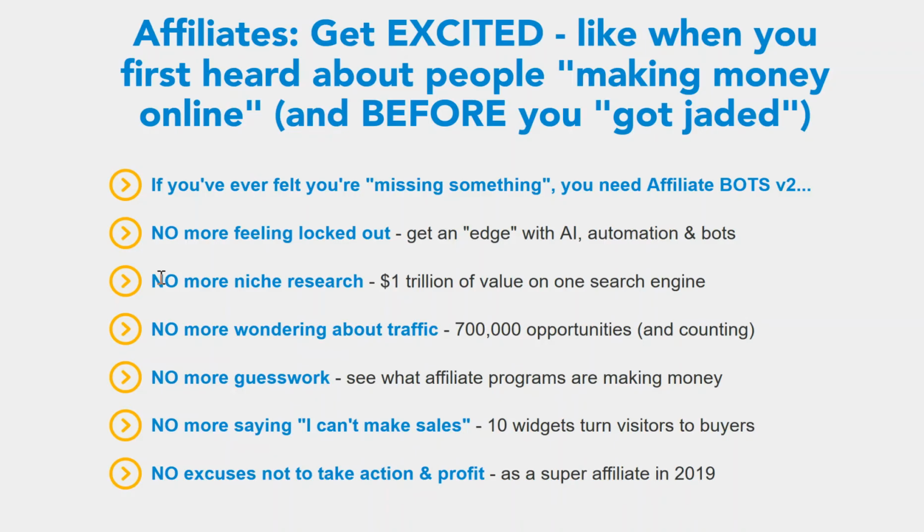And what we've built with AI search is essentially over $1 trillion of value, searchable value in one search engine. And I'm so excited to demonstrate that to you in just a second. It's one of the software tools that I'm most proud of that I've ever built.